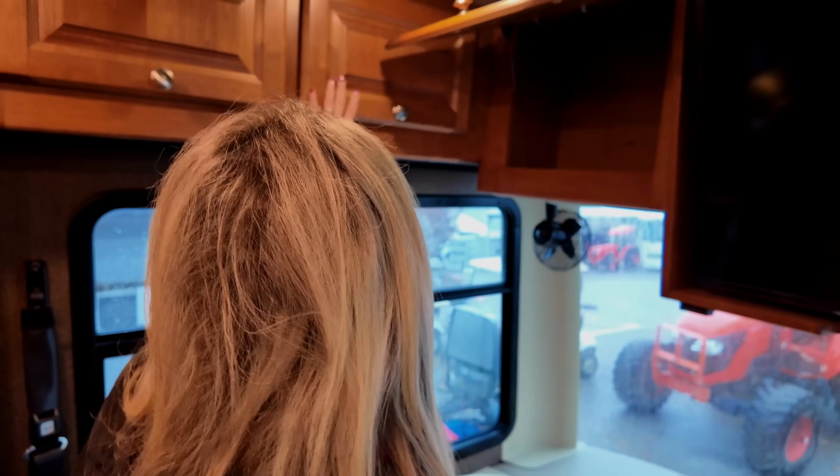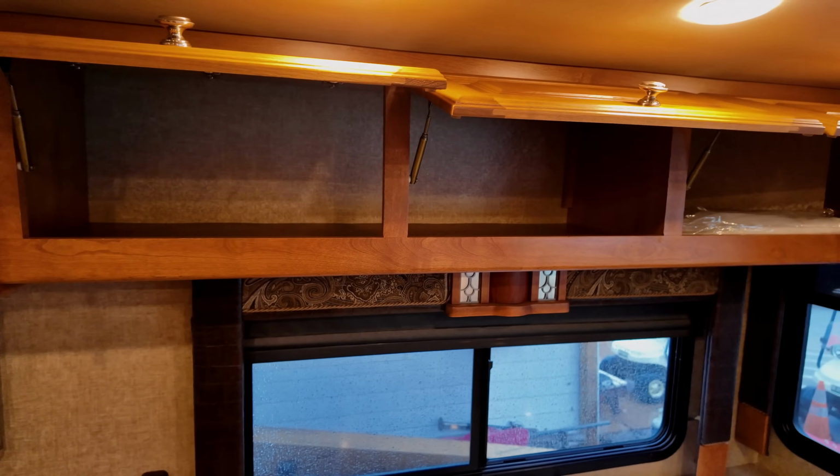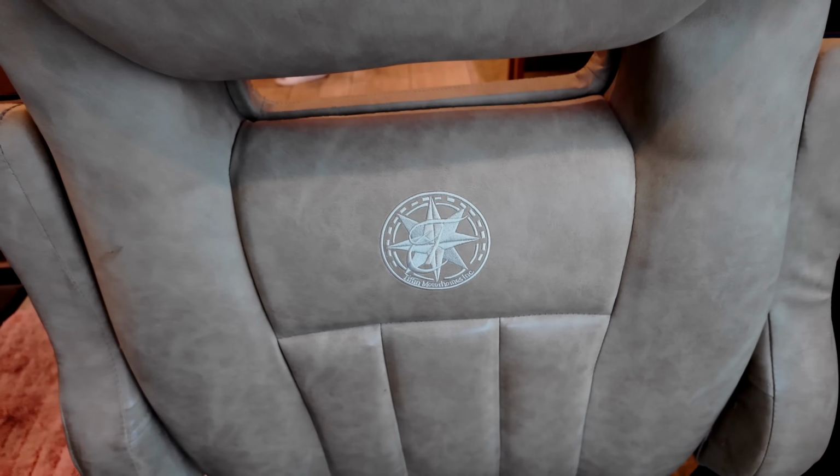You have cabinet space here with just beautifully done woodwork all the way around. From the Tiffin that we did at the Maryland RV show in February, the quality of the wood on this RV is phenomenal. This is real wood. It's really, really great. Another cool thing is you have your slide controls on the seat. And these are beautiful seats. They're embroidered, they're such high quality.